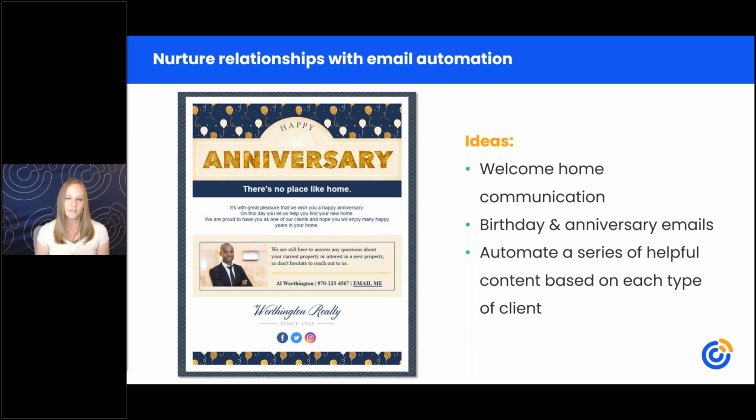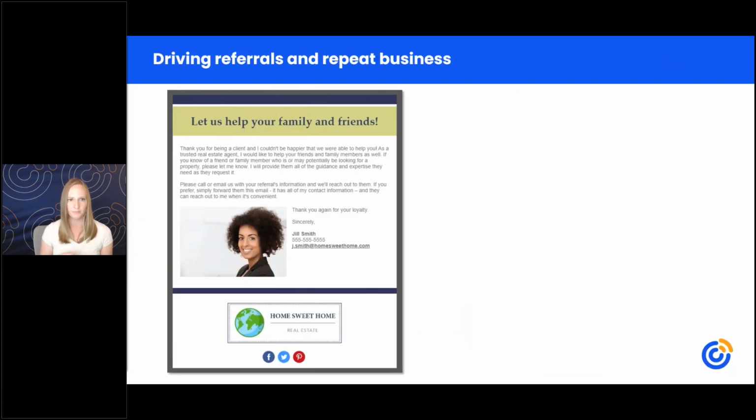And again, when it comes to anything with email automation, really make sure you're providing value. It's not just about selling yourself and letting them know about your services, but stay top of mind by providing ideas for home decoration, maintenance tips, reminders, anything that will help you to continue to build that relationship with them and something that they'll want to continue to read.